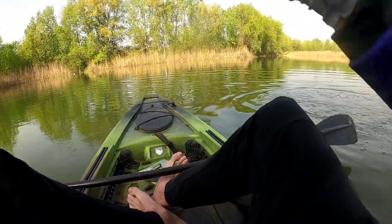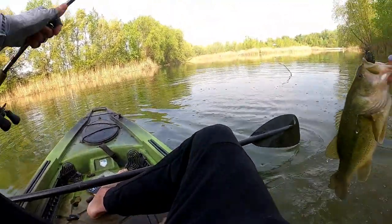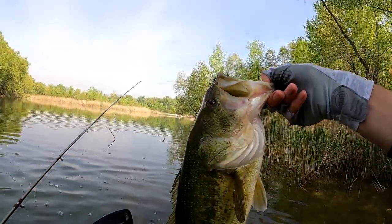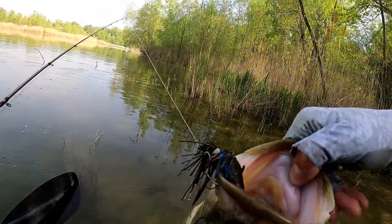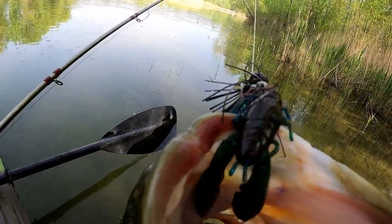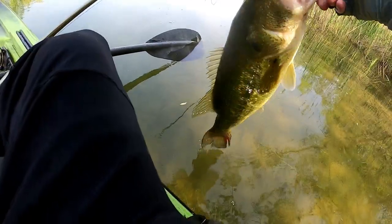Oh, come here. I got him. Oh my gosh. Look at that right there. Look at the size of that bass. Oh, I had to work for him. But look right there. Red and black bitsy bug with that X Zone trailer hanging in his mouth right there. Those floating claws really do make a difference.